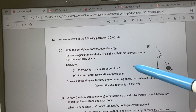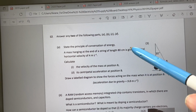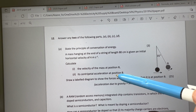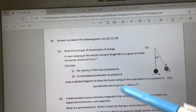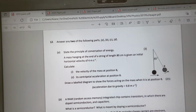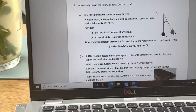Centripetal acceleration then is equal to, what's the equation first? Well, your force is equal to mv squared over r. You have the mass, do you? Oh yeah, you don't need it because it's the acceleration, so it's v squared over r. So just pop that in. That should be okay.